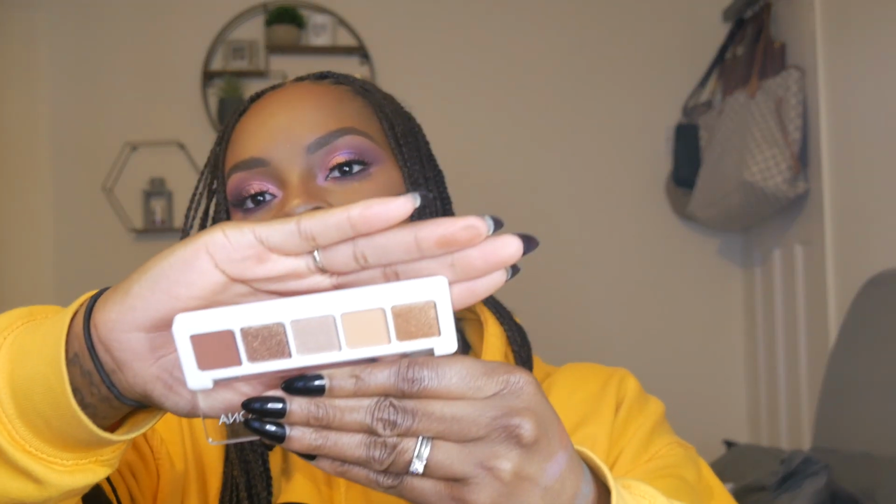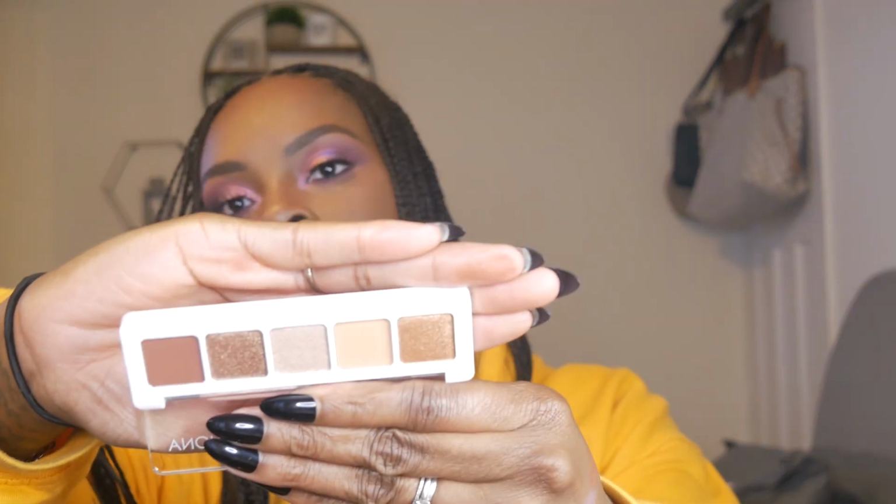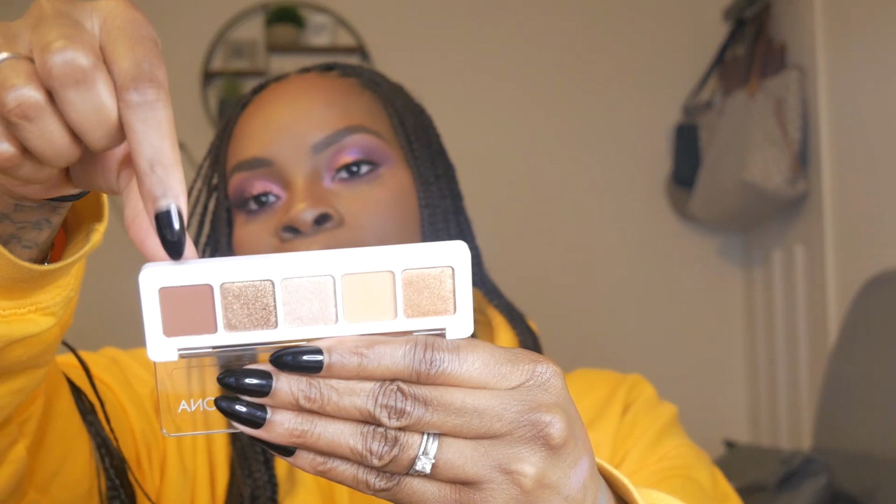At number 20, we have the Nude palette. Now, she's for the same reason as Sunset. It's just a bit boring. But the reason she ranks a little bit higher is because of this deepening shade here.